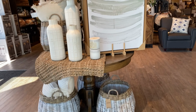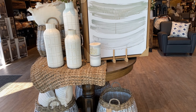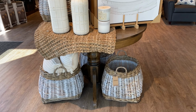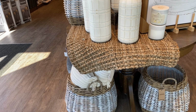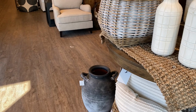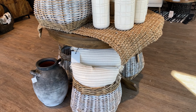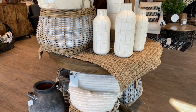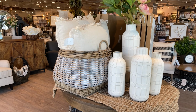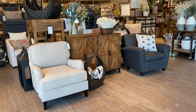Okay, you all, we have arrived at Kirkland's. And I just want to give you a little overview of what kind of style I think Kirkland's is going for right now. It is definitely giving a lot of boho, a lot of texture, and it still has something for the farmhouse people that love farmhouse. So that's what I was getting from my experience at Kirkland's.